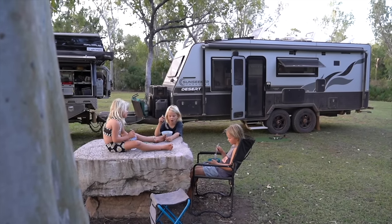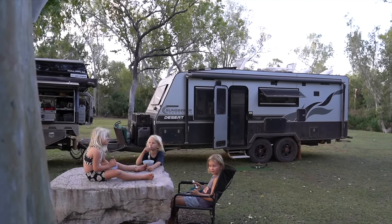There you go. What a spot to eat dinner, mate. First night in Arnhem Land. Yeah, look.